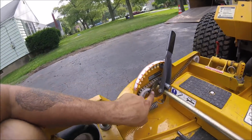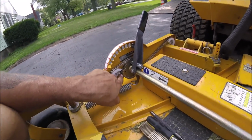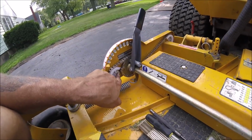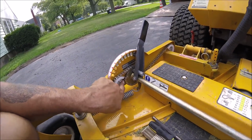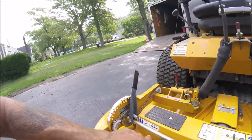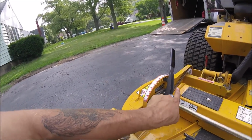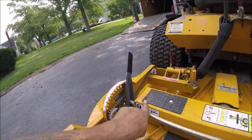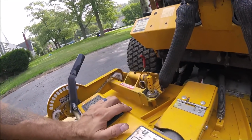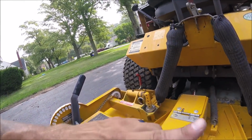The problem I'm having is I noticed two things. When I try to go up higher, the chain was hitting that bolt right there, the nut on that bolt. He's got one going in one way, and this side I think is the opposite way. But either way, it was hitting that. Now that I adjust it, it's not hitting. It will go up a little bit higher than what it was. But if I want it to go up even higher, I have to adjust those.